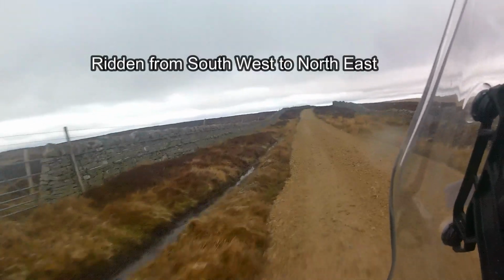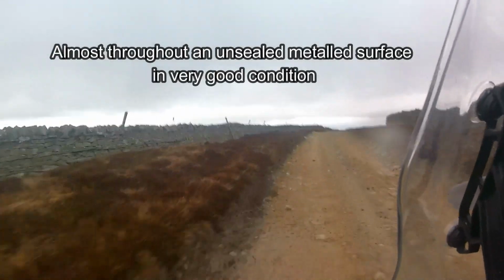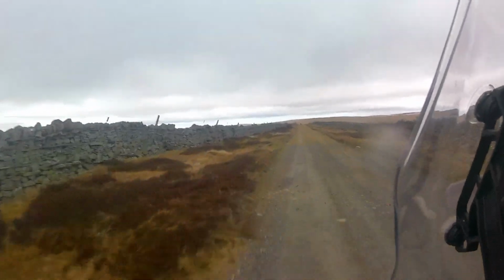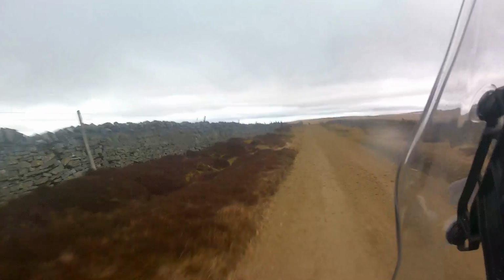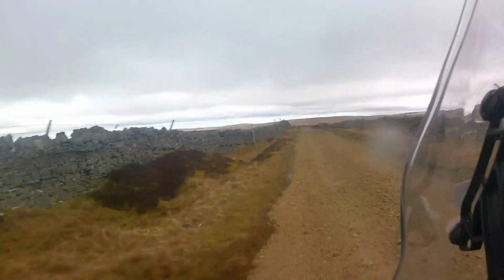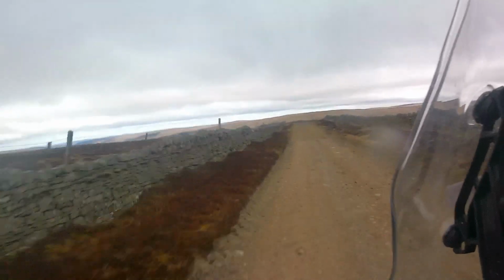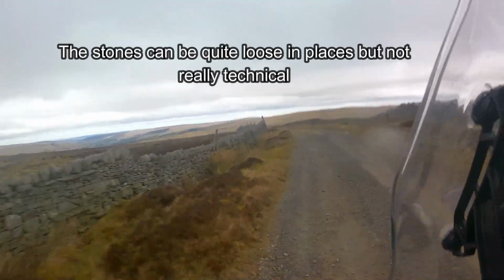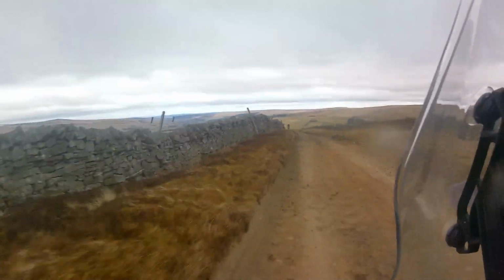That means it's being ridden from southwest to northeast, and almost throughout its entire length it is an unsealed metalled road. You can see at the top here it's in particularly good condition, having quite recently been resurfaced. Especially on the new pieces, the stones can be quite loose, but nothing really technical.